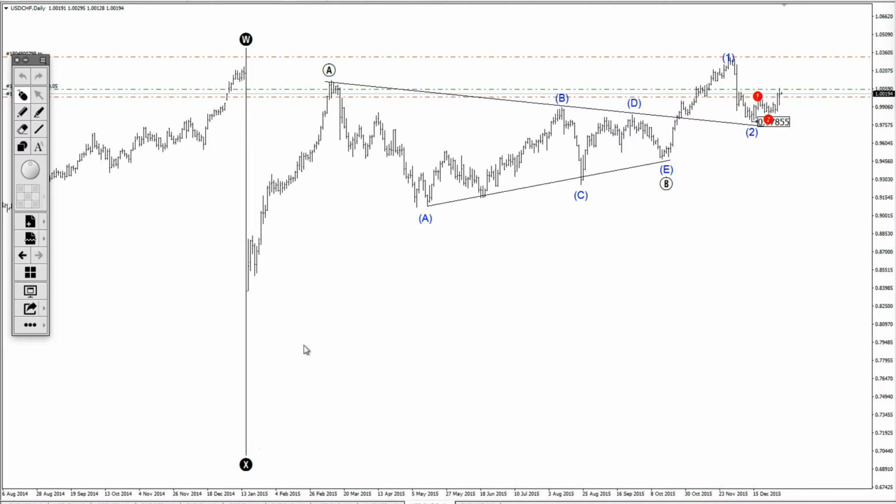I remember this day very well. During the day we had maybe a 50% retracement of this move, and after that we climbed almost all the way back to the same spot where this move started from. And since then we have formed a triangle formation. I have labeled this as a minor wave B. We can see the structure in here.